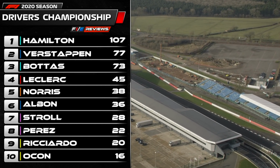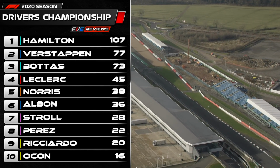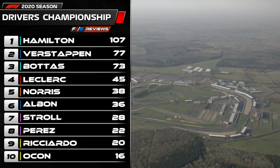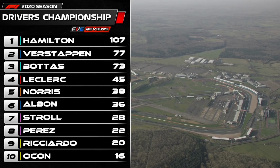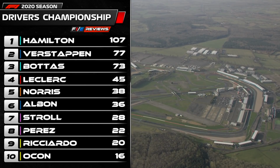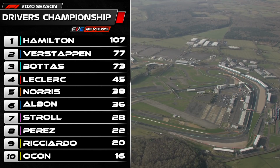Leclerc now overtakes Norris to jump into that top 4, 45 points for the Ferrari driver. Norris drops back a little bit, but still, after that 9th place finish, just holds on to 5th place over his good friend Alex Albon. Stroll overtakes teammate Sergio Perez. Perez still holds on in the top 10. Ricciardo and Ocon, the two Renaults, now join them in the top 10.